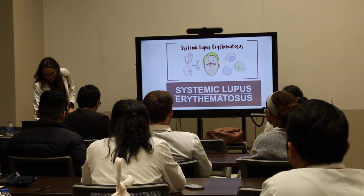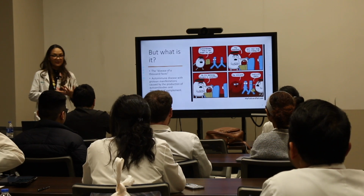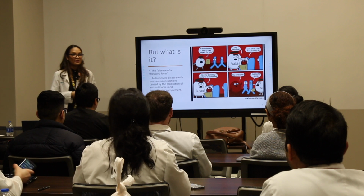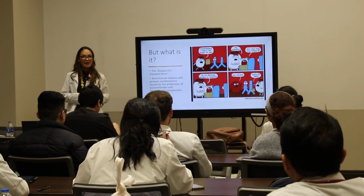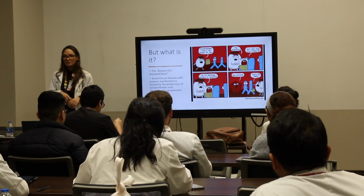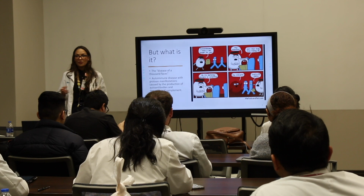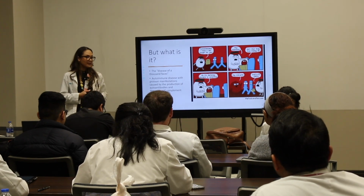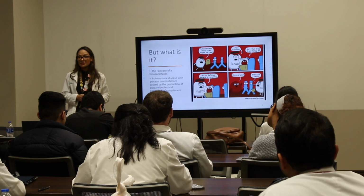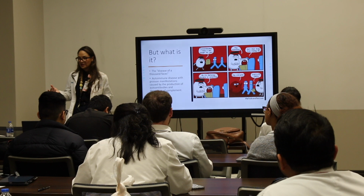So lupus is a disease that is called the disease of 1,000 faces. And the reason is that it's an autoimmune disease in which you have a lot of production of autoantibodies, but also of immune complex depositions, and it affects every organ in the body. So that's why it's called the disease of 1,000 faces, because in certain patients it could present in one way, but maybe the presentation is not going to be the same in other patients.